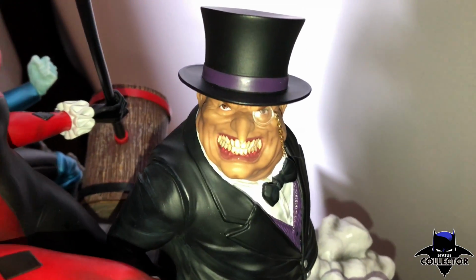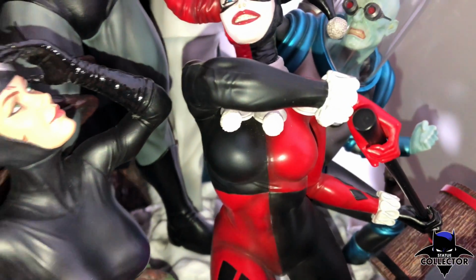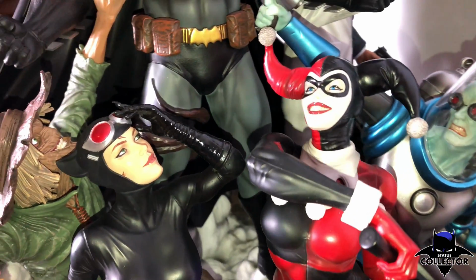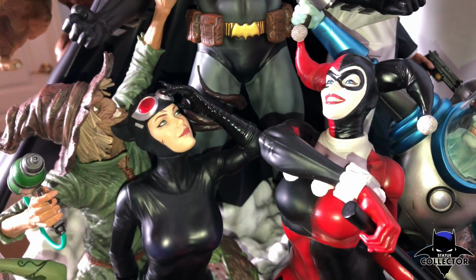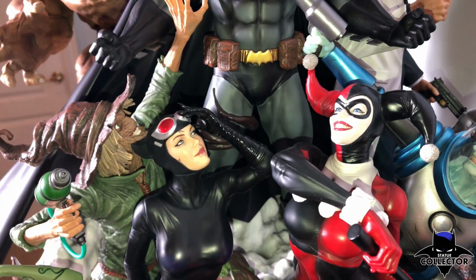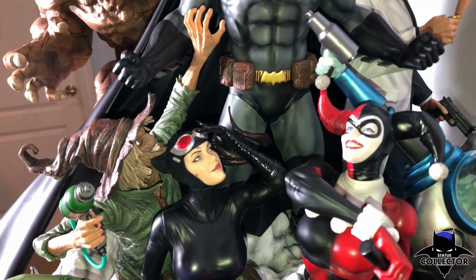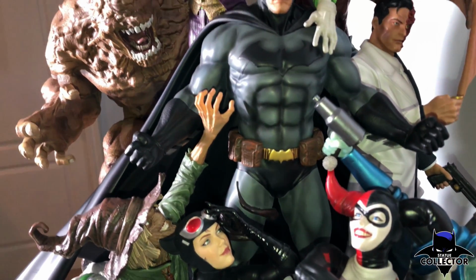Like I said earlier, I'm just so happy that collectors are finally getting their first Penguin. I know some companies are going to start making him finally, guys. But, man, I'm just so glad they're making a Penguin. And I love that the ladies are all three together. You got the sirens all really pretty much next to each other. And I love the fact that they're reaching up, trying to claw at Batman.